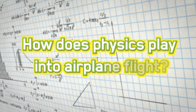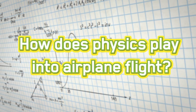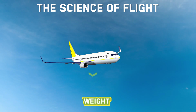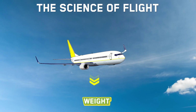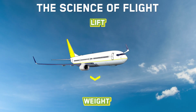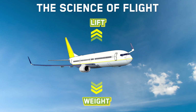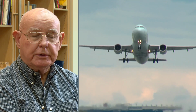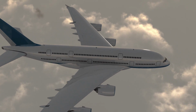So let's start with the basics. How does physics play into airplane flight? The four forces acting on an airplane in flight include its weight, which acts downward to pull it back down to the earth. That force has to be overcome by aerodynamic lift, which lifts the aircraft and enables it to go to altitude. Lift is the vertical force produced by an aircraft, primarily the wing, and it's influenced by the shape of the wing.